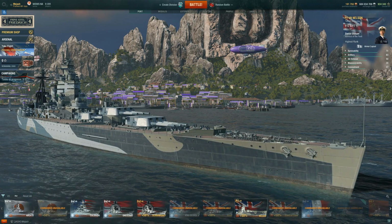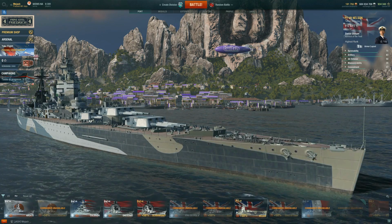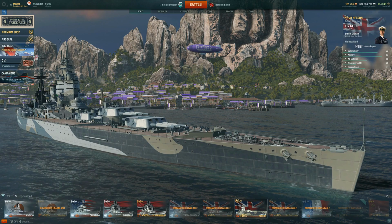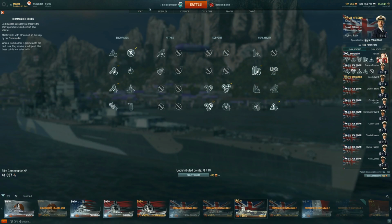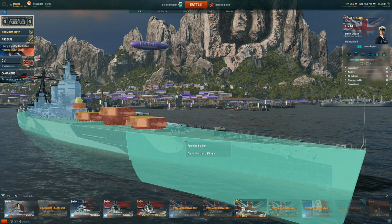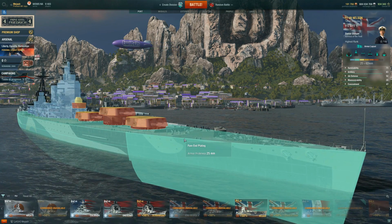If you've ever watched one of my streams, you know what I think about this ship. I'm not the biggest fan of this ship. The reason is the armor on it. We'll get to how the guns look and everything, and the captain, but we don't quite want to look at that yet. The armor layout, this thing is pretty much armored like a wet newspaper.